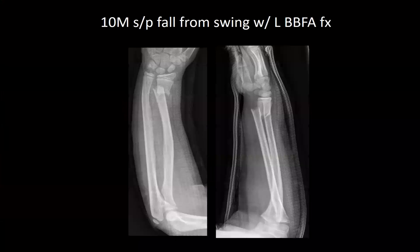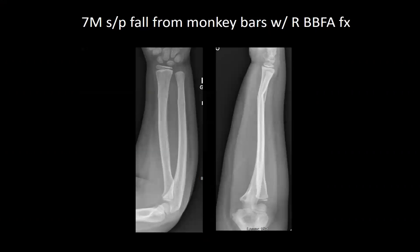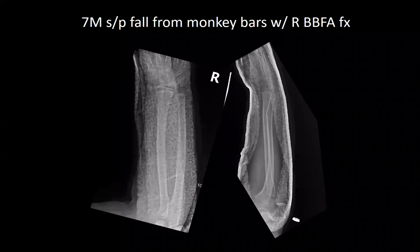Morning. So the 10-year-old male status post fall from a swing with a left distal both bone forearm fracture. He was neurovascularly intact, closed, reduced, and placed into a sugar tong splint. The 7-year-old male status post fall from monkey bars with a right distal both bone forearm fracture. He was also neurovascularly intact, closed, reduced, and placed into a sugar tong splint.